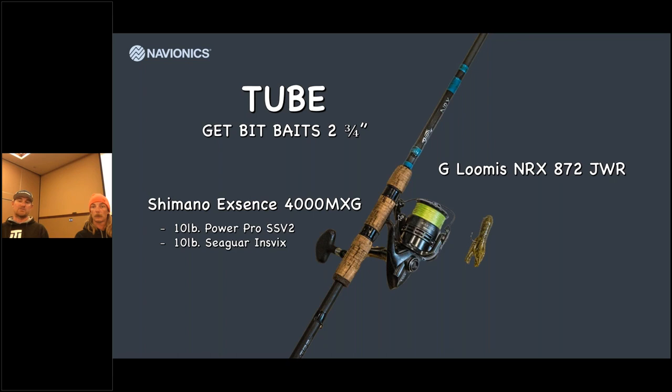Goby. Yeah. I really like the small ones. Yep. Goby's a big one too. Definitely gobies when you're talking about the Great Lakes and stuff. I really like the small tubes, the 2 3/4 inch size, Get Bit Baits out of Wisconsin. I get most all my tubes from him. He does a really good job, good colors, but it's small, it's compact.